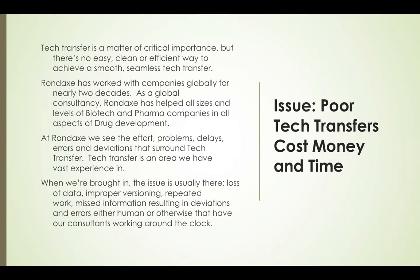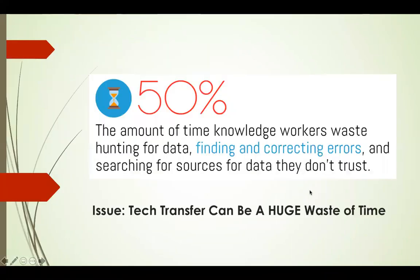There's a loss of data, there's improper versioning, there's repeated work, there's misinformation. And that results in deviations and errors, either human or otherwise, that keep our consultants working around the clock. And we noticed also it's a bigger issue than just what we've discovered. This is an Allotrope Foundation statistic that states the amount of time knowledge workers waste hunting for data, finding and correcting errors, and searching for sources for data they don't trust is 50% of the time.